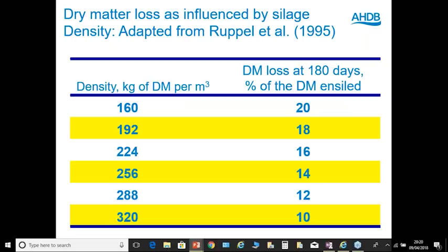So now I want to talk about dry matter losses, and up to this point everything I've said is relevant to clamp and bale. I'm going to focus a bit more attention now on clamp. And this table shows some data from America, where they carried out a survey of around 35 farms. They measured the density in kilograms of dry matter per meter cubed within the silage clamp. So here we had poor density at 160, right up to good density at 320. This is excellent density. And alongside that, they measured the losses associated with the relevant densities.